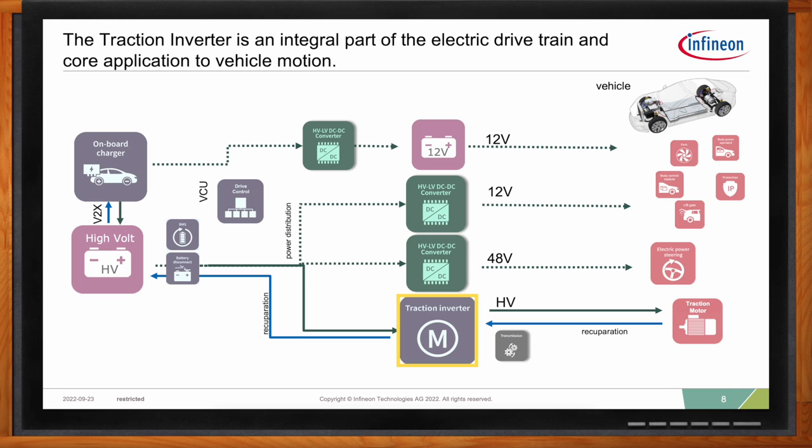But then all these other systems are very important to manage the auxiliaries because you have this high voltage battery and you need to bring it down to 12 volt or 48 volt based on the architecture. And so what you see in the yellow highlighted area is the traction inverter that is directly interfacing with the motor. In some cases also, there's the transmission that is important for making that connection happen seamlessly.